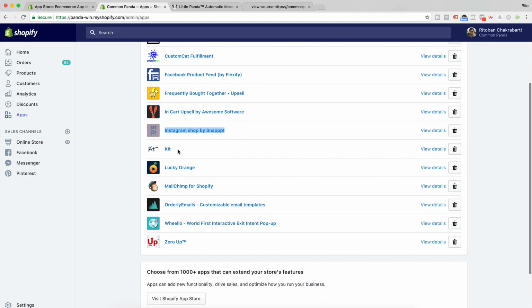Now, Kit is a very interesting app. It's built by the Shopify team. It's built to handle some of your marketing activities. The reason I like Kit is because it's built by Shopify, so it's completely integrated with several other apps like retargeting apps, and even the Orderly emails, which I'll be telling you about, is integrated with Kit. Kit actually sends you messages on Messenger telling you, all right, this is how much you sold, and if you want to send a thank you email, should I send a thank you email? And you'll be like, yeah, sure. And then it sends a thank you email to your customers. So it's pretty cool that way.